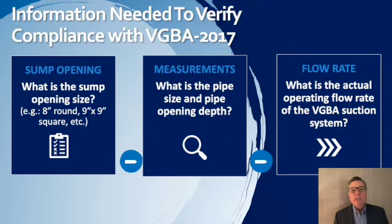So when we look at the process, one more time, wrapping this up, is just to reiterate, you want to know what are you dealing with? What's the size of the opening? Now you can get replacement covers like we saw in that retrofit where you could have a small opening with a bigger cover. Obviously it never works to use a smaller cover with a bigger opening, but step one, what are we dealing with in the pool? Step two, what is the pipe size and pipe depth in the pool?